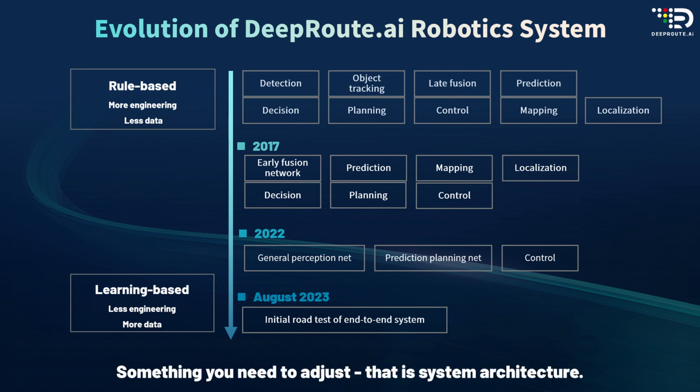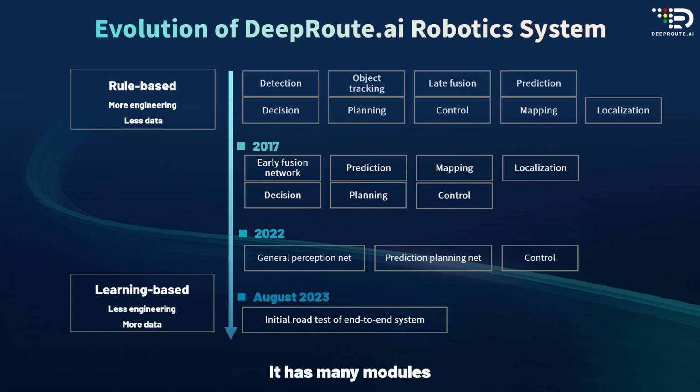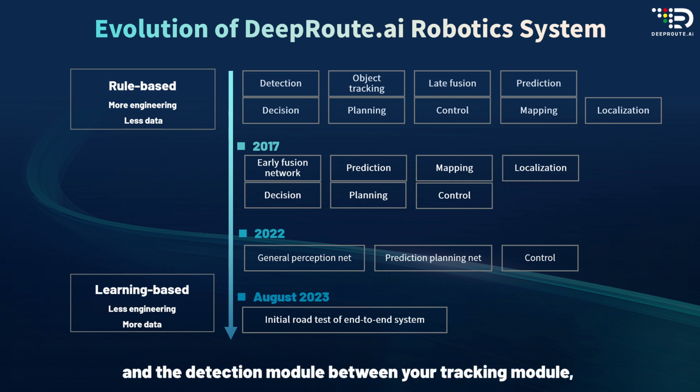But there's also something else you need to adjust. That is your system architecture. You cannot use the traditional system architecture to solve that. On the top of the chart, this is a traditional robotic system. It comes with many modules, at least 9 modules here. Each module is handcrafted by engineers. For example, they have a detection module, and between the detection module and the tracking module, they have communication protocols.